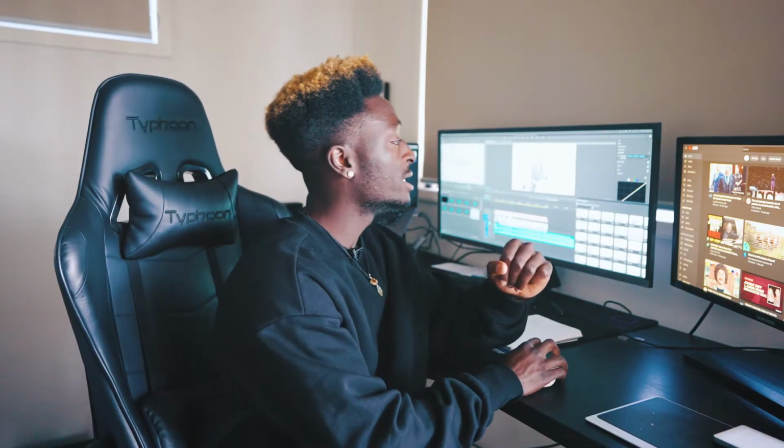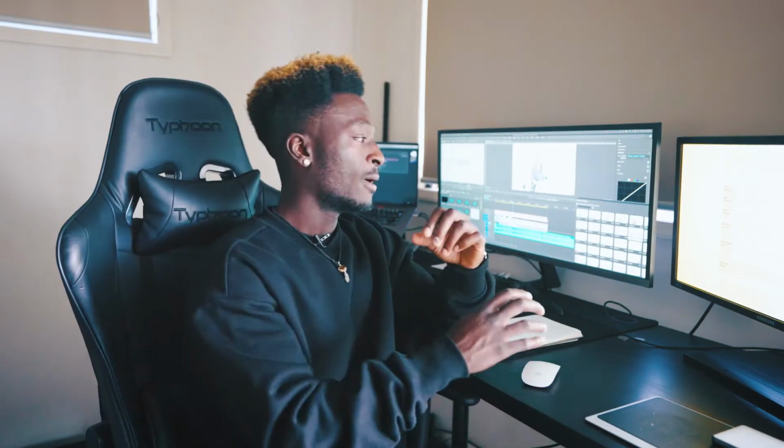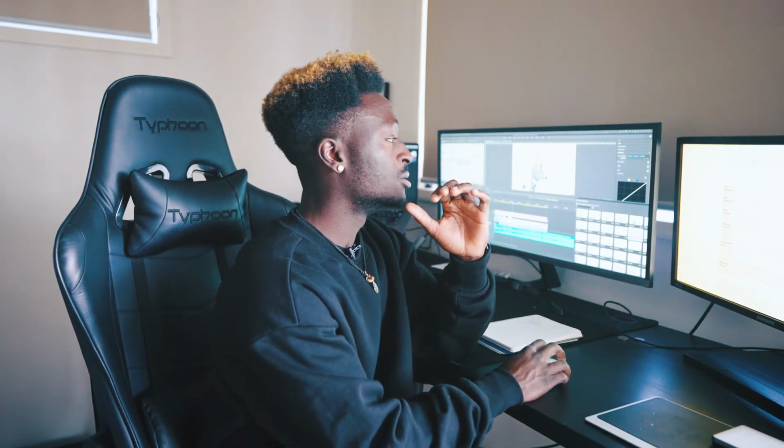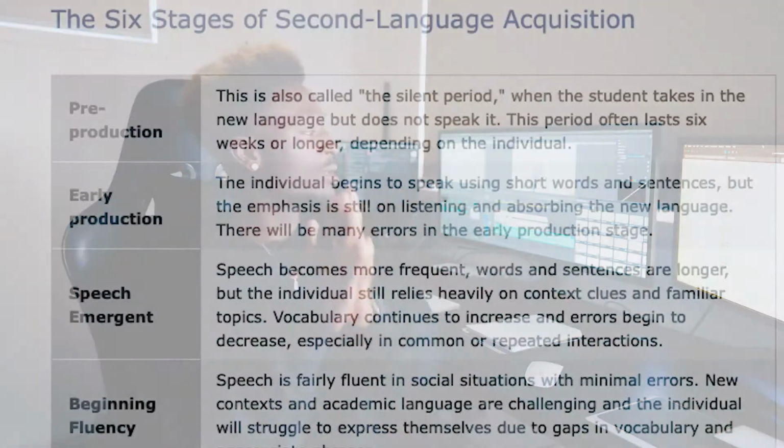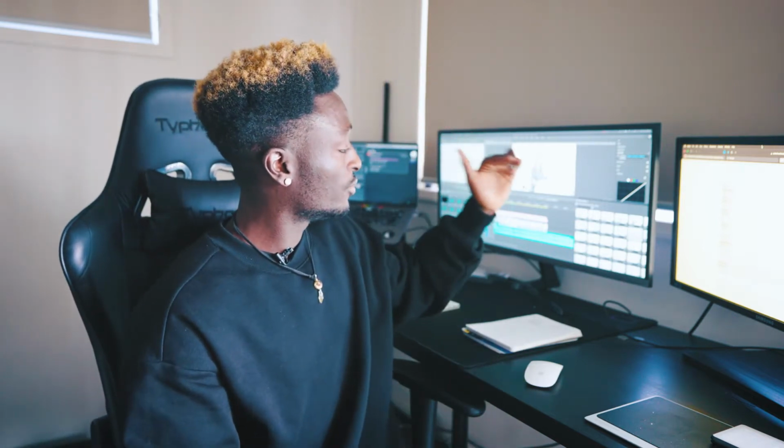I got on the good old internet and I had a look at, my phone is buzzing. I found a little document online on colorincolorado.org, and they were speaking about second language acquisition. I am assuming that if you already speak maybe one language and you're trying to go on to your second. Now, they lay out 6 important stages that you're going to go through as you're learning your second language. What is the first one, you ask? Well, let's check it out.